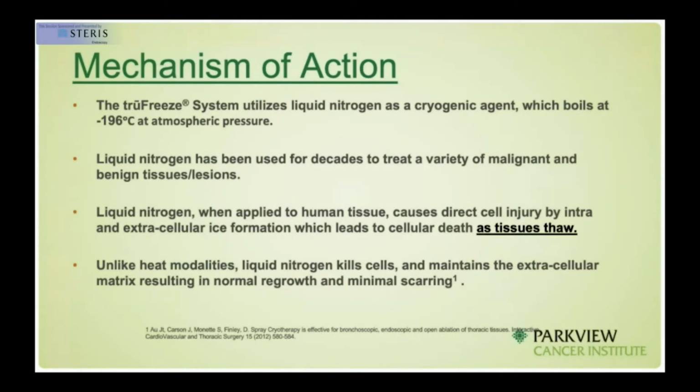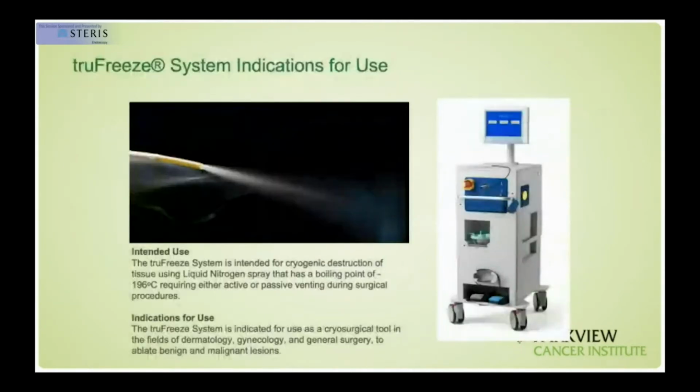What's interesting about this type of ablative technology, different from thermal technology, is that the extracellular matrix results in its normal regrowth and minimal scarring. Even when we take biopsies after ablating, that extracellular matrix is preserved. So there's no actual destruction of that. It's the cells that die themselves, but the architecture remains the same.